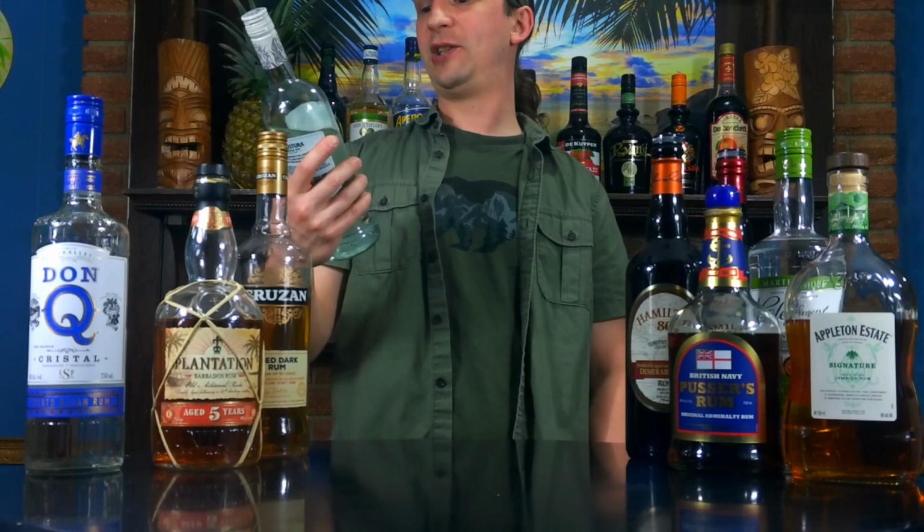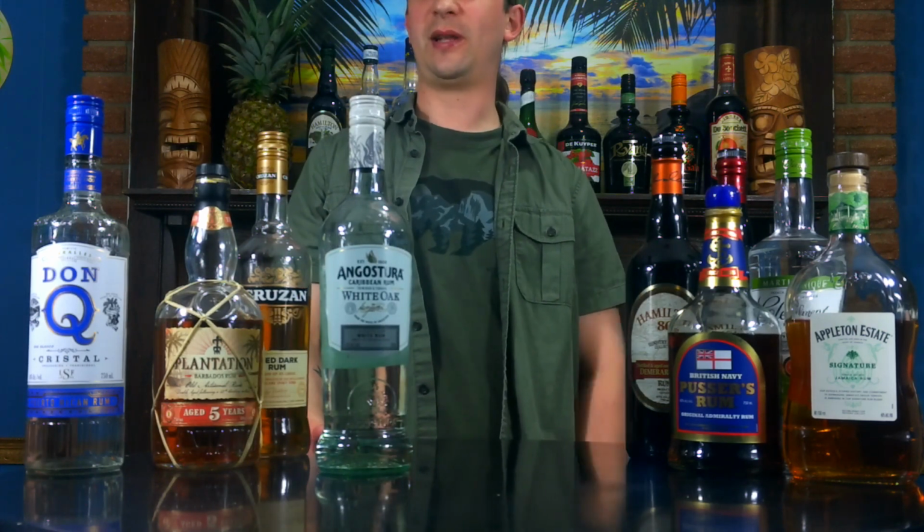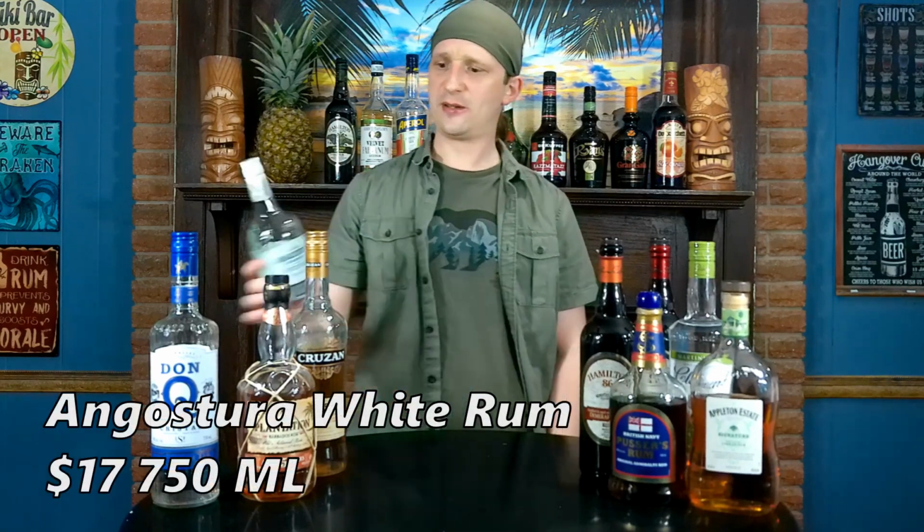And I recently picked up this Angostura Caribbean rum from Trinidad and Tobago. It's lightly aged in white oak as opposed to steel barrels like most light rum is. And this one really does have quite a bit of character and flavor for a white rum that's almost borderline to a moderately aged rum. So this isn't even that expensive. You could grab it for about $16 or $17, and you can get the Don Q Cristal for about $15.